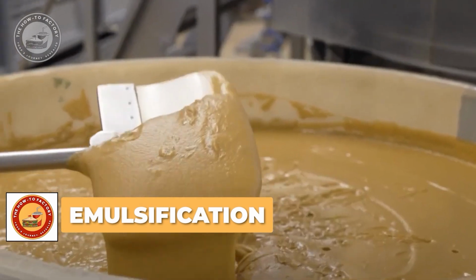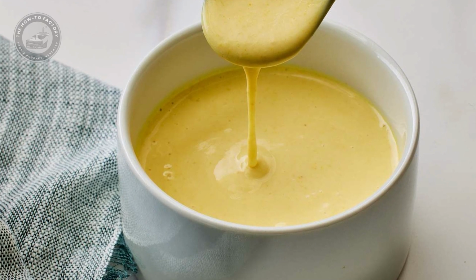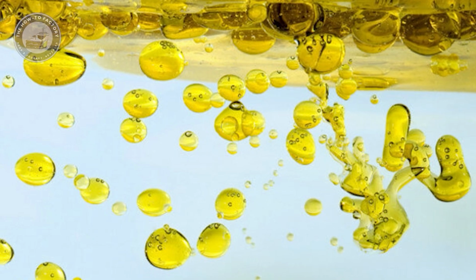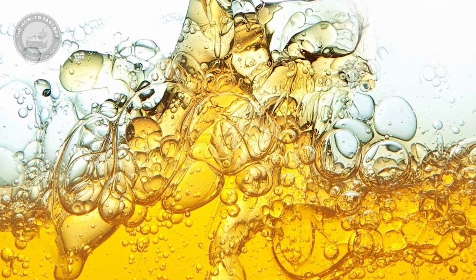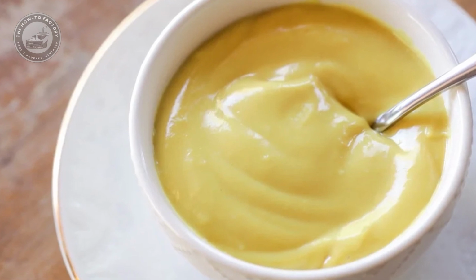Emulsification is a critical step in achieving the creamy consistency of honey mustard. High-speed mixers or emulsifiers combine liquids that don't naturally mix, such as oil-based and water-based components. By breaking down particles into microscopic sizes, this process creates a stable and uniform texture.